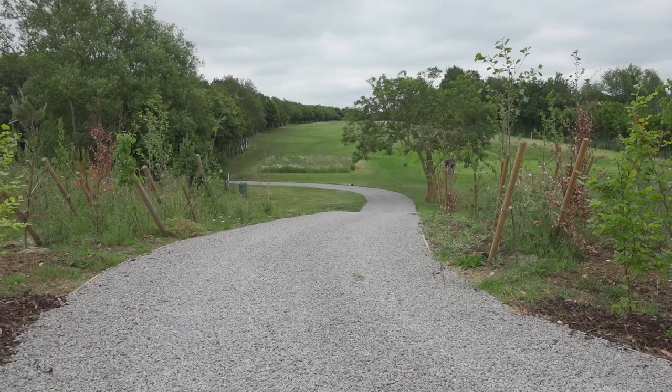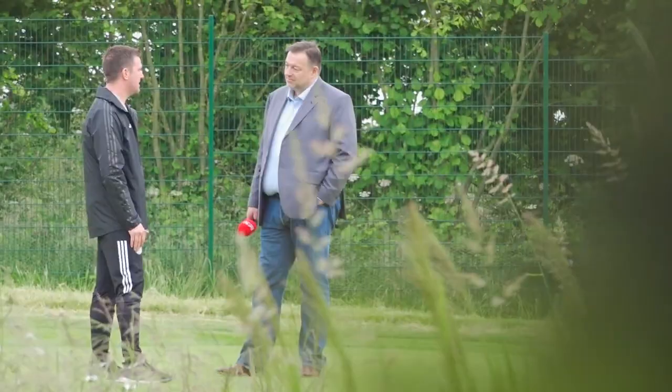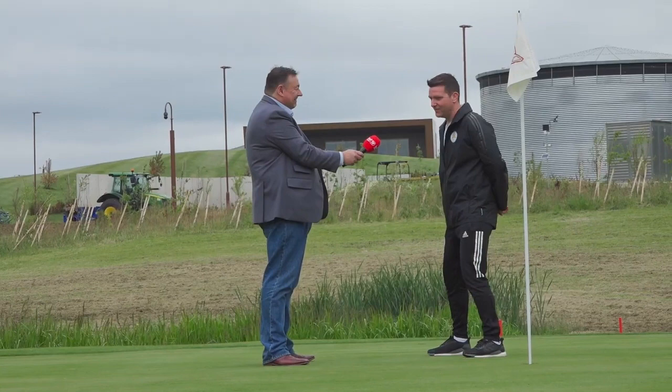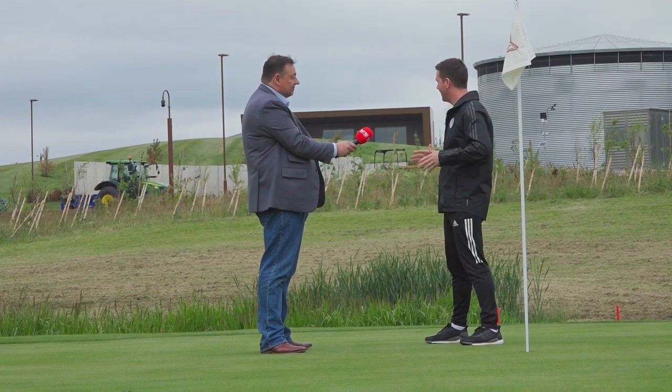Well, this is a first for me, John. Football training ground, golf course, yeah. 9-hole. Tell me. Well, obviously, when we bought the site originally, it was an 18-hole golf course, in the shape of a T. We've developed football through the middle, and now we've got an east and a west wing of golf.